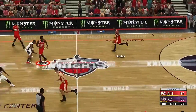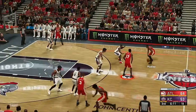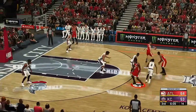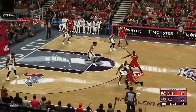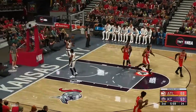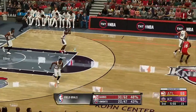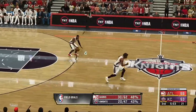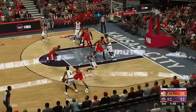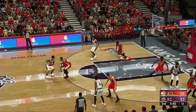Here's Moutier. Pass to Capella. Dishes to Moutier. Capella trying to free himself up. And the layup's good off the glass. And the Hawks lead by 13. And that bucket adds to what has been a big difference in points in the paint between the two teams.